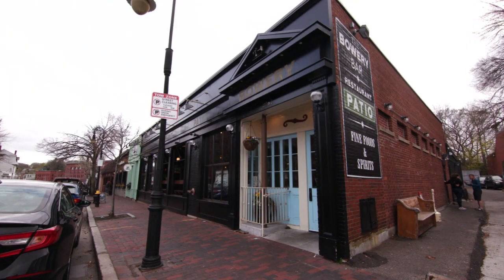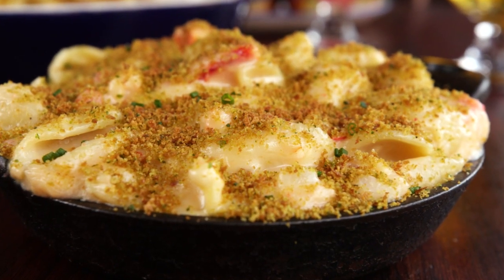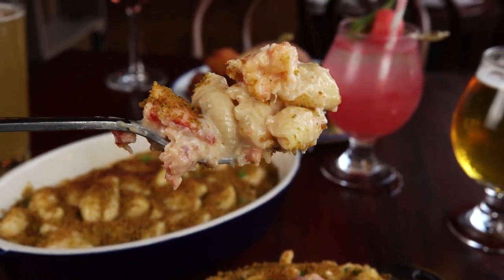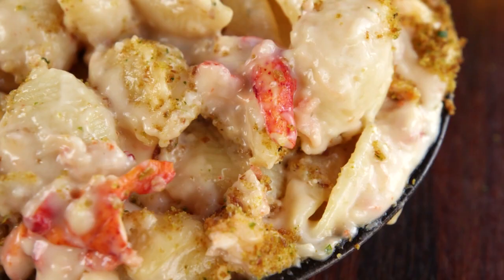The Bowery Bar in Dorchester is known for their lobster mac and cheese made with oversized shells, toasted breadcrumbs, and plenty of sweet meat. We do 3 to 4 ounces of fresh Maine lobster mixed in with that mac and cheese. You get almost as much lobster as you do macaroni, which makes it a really awesome dish to eat for dinner.